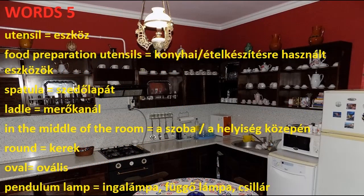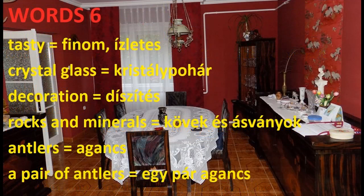Round. Oval. Pendulum lamp. Tasty. Crystal glass. Decoration. Rocks and minerals. Antlers. A pair of antlers.